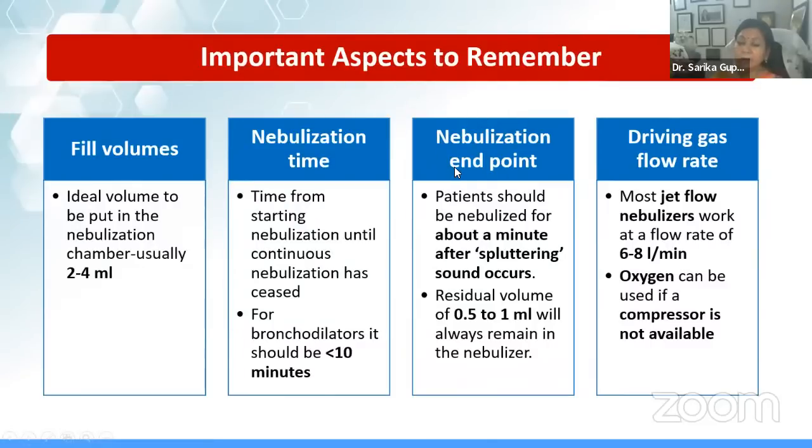So how to find out the nebulization endpoint? The patient should be nebulized for about a minute after a spluttering sound occurs. If you are doing nebulization, you must be aware that when nebulization is being done, some spluttering sound happens. After this sound stops, nebulization should be given for at least a minute. A residual volume of 0.5 to 1 ml will always remain, so you need not clear all the solution in the nebulizer chamber. Just remember, nebulize about a minute after the spluttering sound occurs. The spluttering sound is happening, now it has stopped, continue nebulization for 1 minute more.